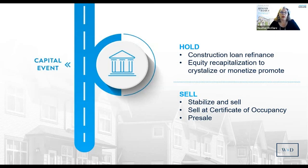Additionally, on the other side of the trade, purchasing at CO gives buyers an opportunity to manage the lease-up. An interesting corollary of this certificate of occupancy model is a hybrid development joint venture in which some large institutional owners are opting to provide development equity as a means to get control of the end product with a pre-negotiated buyout price. Interestingly, we're starting to see an option for developers to sell even earlier.